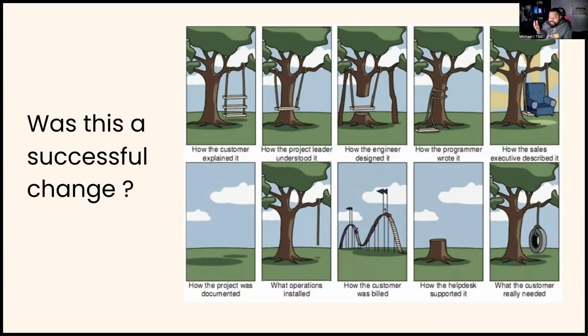Now, will you say this was a successful change? Anybody? I want to hear from one or two people. So if you raise your hands, I'm just going to pick you. Will you say this is a successful change? I think it's obvious, right? Is this a successful change? Yes or no? You can put it in the chat in case you don't want to lend your voice.